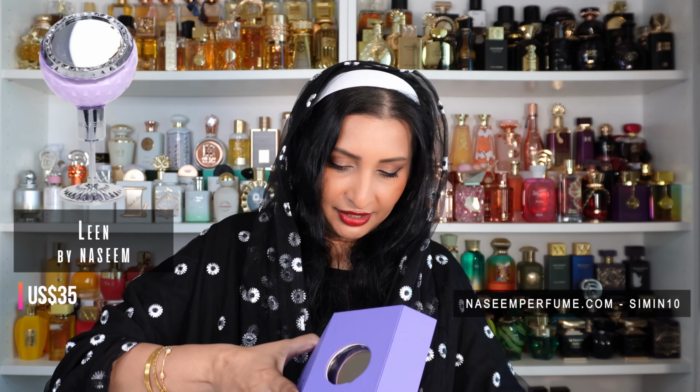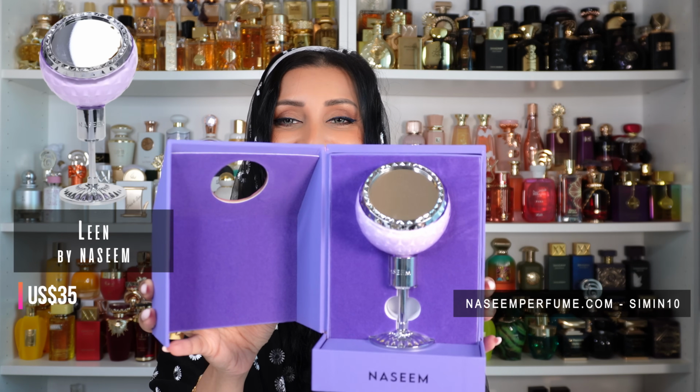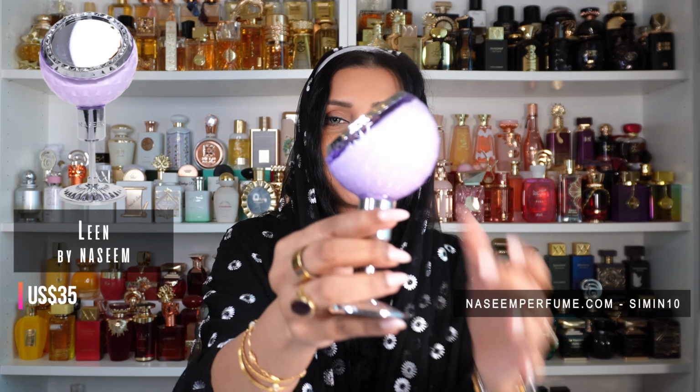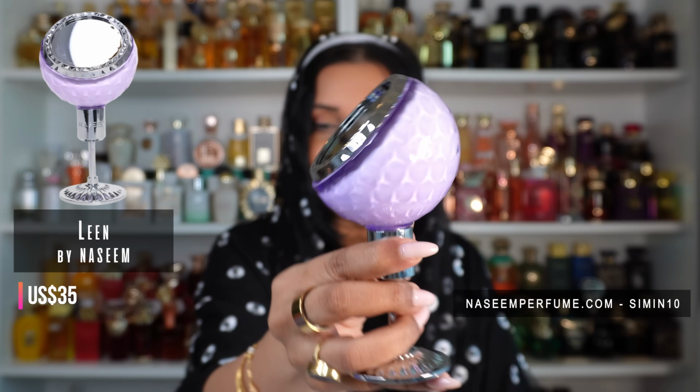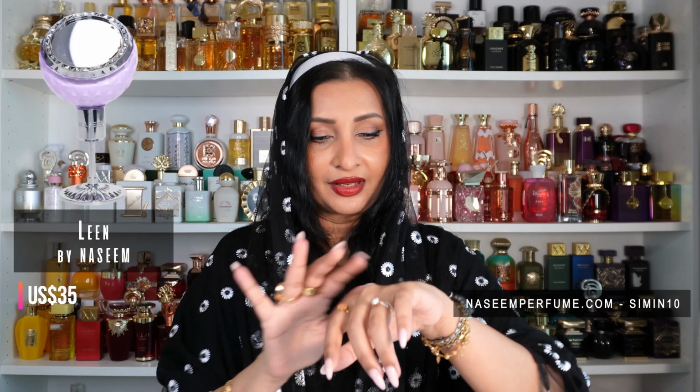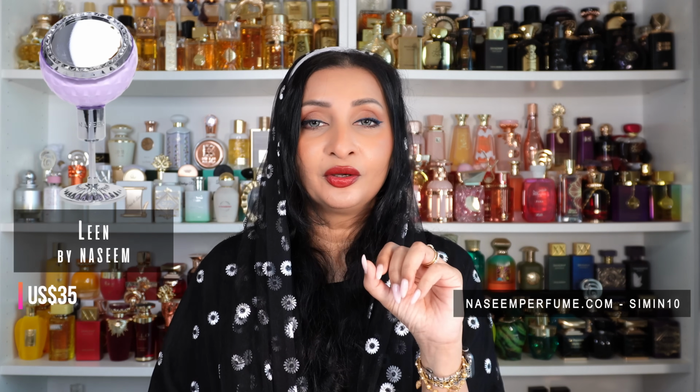Let me try to open this safely. Oh, yeah. That's the bottle. It's a mirror and this is the bottle. I saved this so I could open it in front of you guys. Of course it has a milky liquid inside. If you know Naeem perfumes, they're non-alcoholic perfumes. So it appears as this milky liquid on your skin, and when it dries, it's very creamy, by the way. It's nice to actually put it on your skin. And trust me, that's why I'm not spraying this on a strip, because I learned this the hard way.